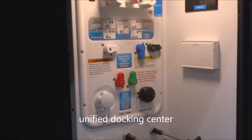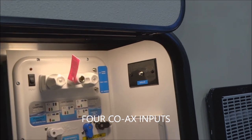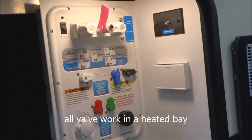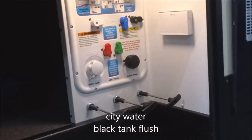Now over here you have all in one. This is your unified docking center. You do have four coaxial inputs there for your park cable, satellite connections, etc. You do have an exterior shower. Here's an AC outlet there. Your valve work there for easy winterization is provided, as well as your city water connection. Black tank flush is included, and your valve work, all of that contained within a heated area with access right in the pan below.